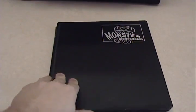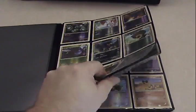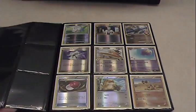Alright, this next binder I had, this one's rather fun. I like these. These are my common and uncommon reverses. I've got tons of these. Lots of sheen and sparkle involved here.